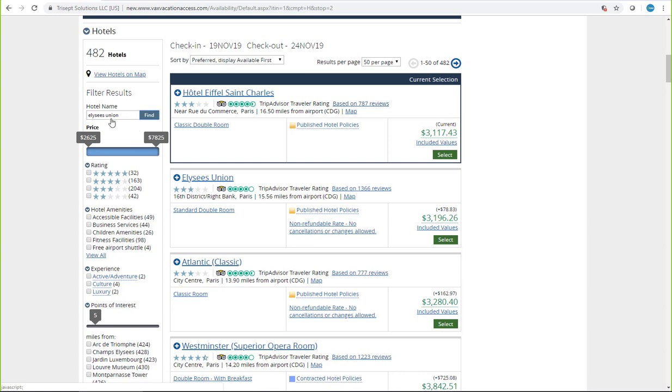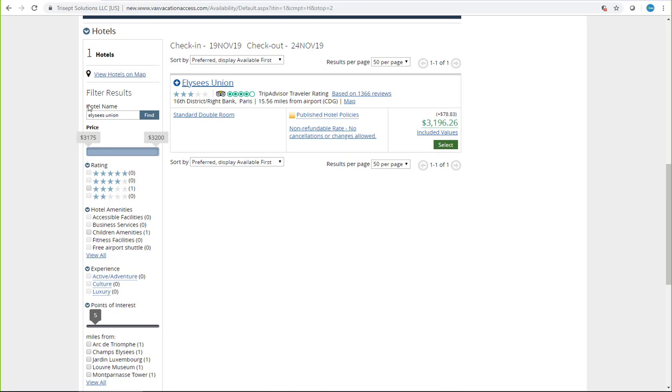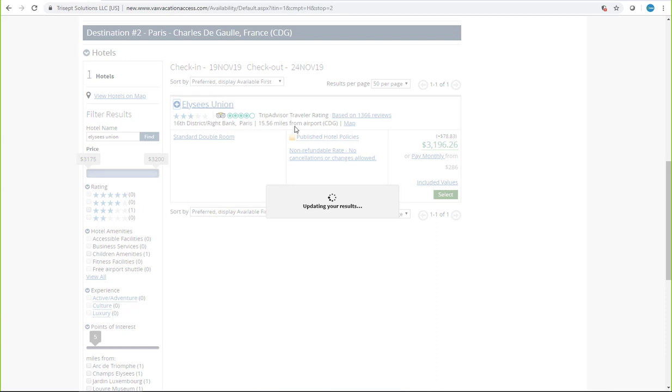Alright, it's just frozen a little bit, so let's wait for that to update. Alright, so it's updating our results, and see it filters it down to this particular property. You can click on your room categories to actually see what's available.